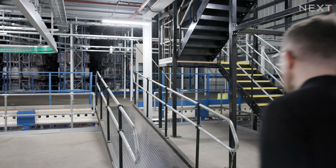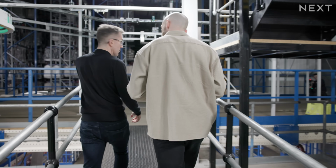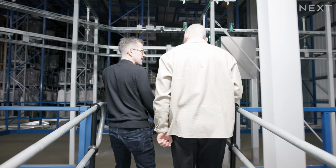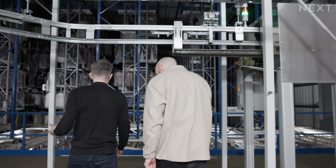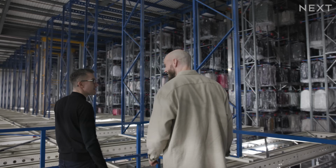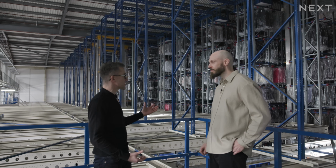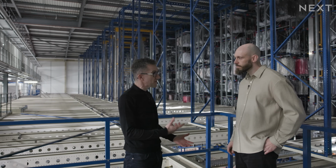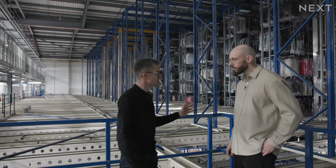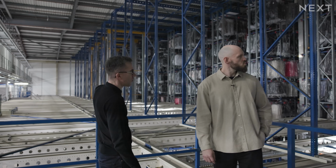Right, so where are we now then, Andy? The high bay area? That's right, we've come up a couple of levels to a viewing platform of the high bay, because this gives us the best view of the space that we've got here. Wow, yeah. God, this is big. Yeah, absolutely. First time I came up here I was absolutely flabbergasted by the scale of it. So we've got 155,000 locations. Right. And currently got around 1.8 million units in here and beyond the wall at the end.